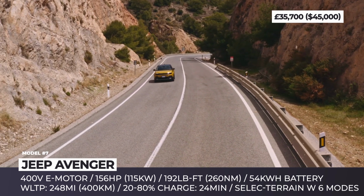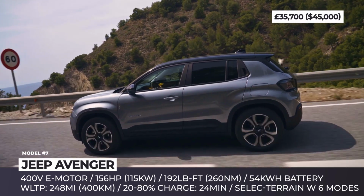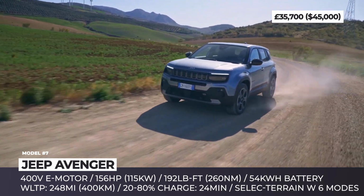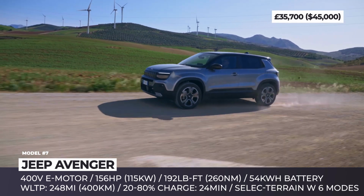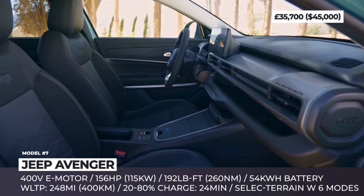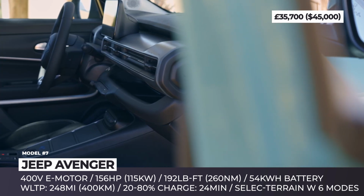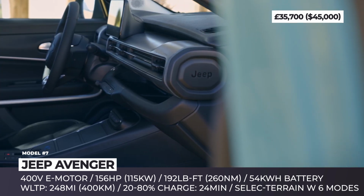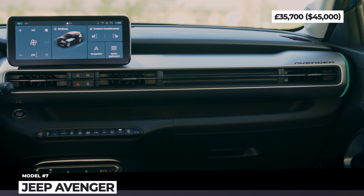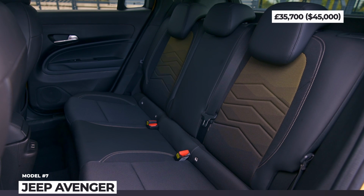The Avenger's full electric drivetrain pairs a 400-volt electric motor with a 54 kWh battery. The system is good for up to 156 horses and 248 WLTP miles. Like the rest of its Stellantis siblings, this crossover gets an all-digital cockpit with wireless connectivity, bucket seats with optional massage function, and colorful interior inserts. Buyers can choose between 3 trim options: Longitude, Altitude, and Summit, with the upper models adding larger 17 or 18-inch wheels, hands-free power liftgate, adaptive cruise control, and 360 parking sensors with a rear camera.